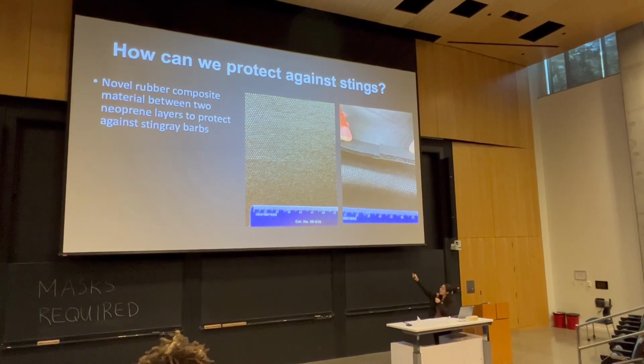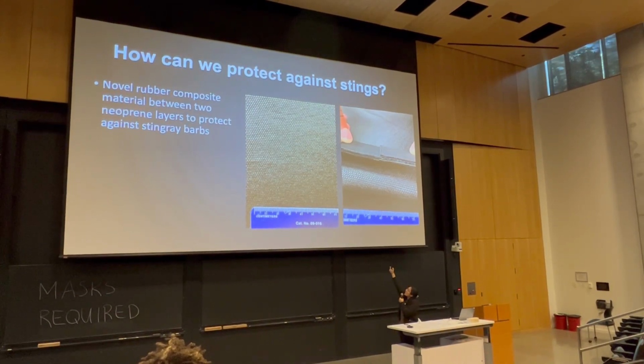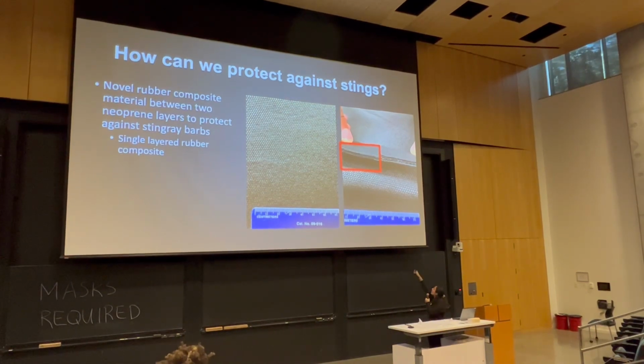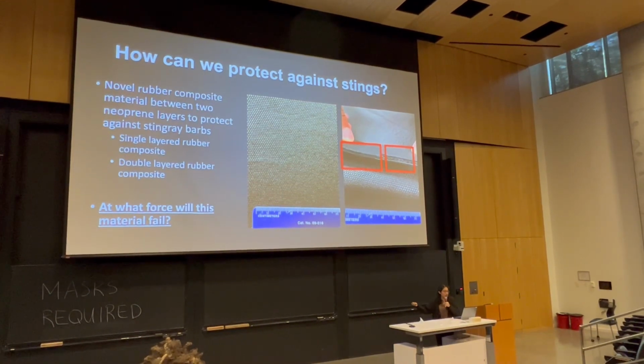This novel rubber material is placed in between and sewn between two neoprene layers. They have prototyped one that has a single layer of this rubber composite and one with a double layer of this rubber composite. And we really wanted to test at what force this material will fail.